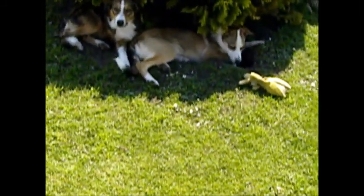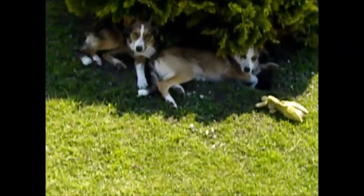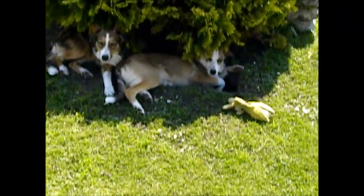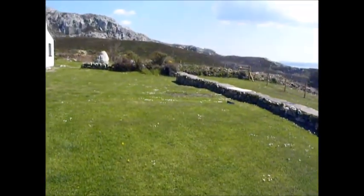Let's find the shade. Gwen's keeping an eye on Squeaky Banana and chilling out in the garden. What a day.